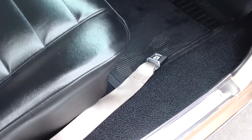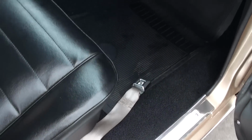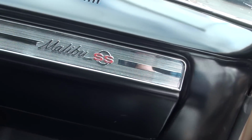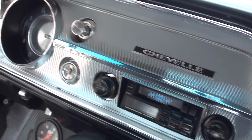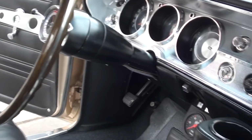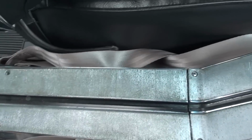New floor mats, and I don't know if I'm hip on the gold, but the guys say it matched, so I left them in there. Of course, 65, you know that seat belts were an option. Dash is really nice. That steering wheel is beautiful. Original console, so it kind of shows a little age.